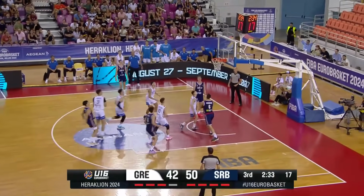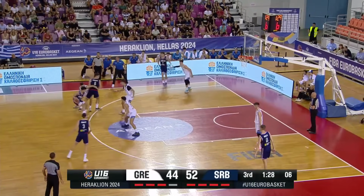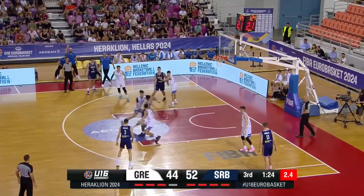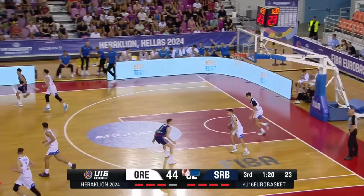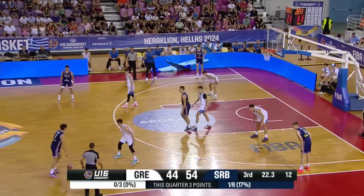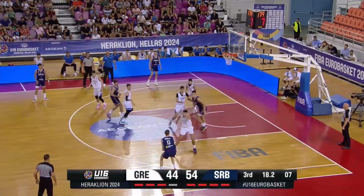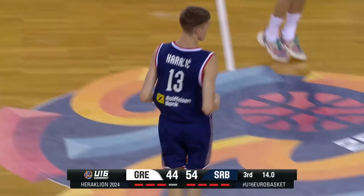Danilovic slides to his left, knocks it down. Danilovic, looks like he's gonna let it fly. He's gonna drive all the way in. Oh, it scores, goes to his left. Nice play, nice drive by Danilovic. Two of 16. So neither team making their threes today. Karalic for three, well, right on cue, he makes one.